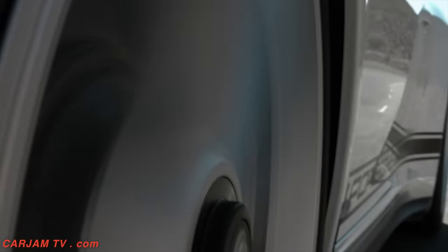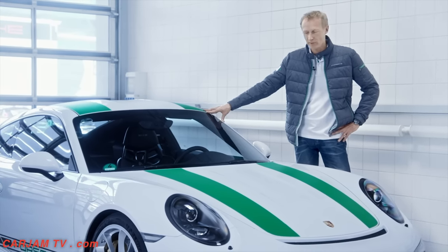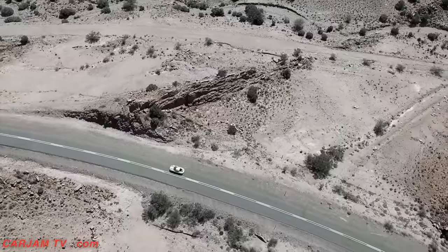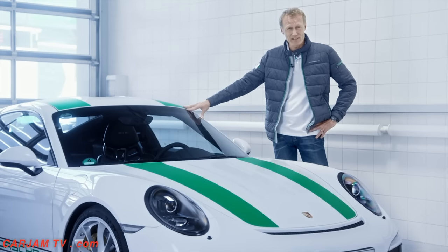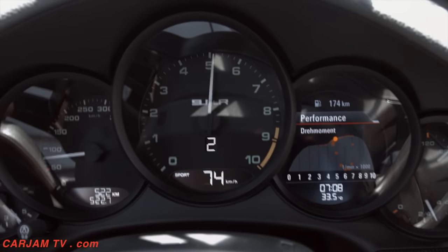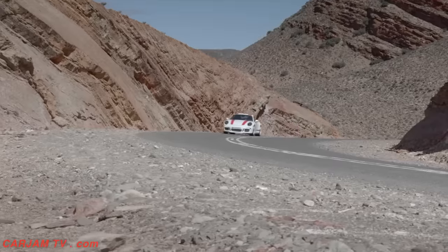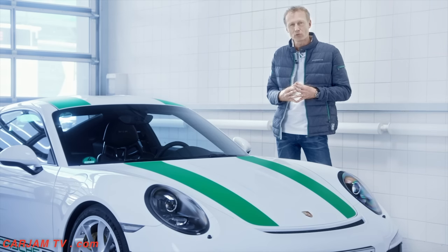The driving feeling in the 911R is one that we never had in our GT vehicles before. Here we pair a nearly purebred engine derived from motorsport with extremely low vehicle weight and a manual six-speed transmission. From this perspective, it is a car that can be enjoyed along every meter of the road, and I think that is what really makes the car special.